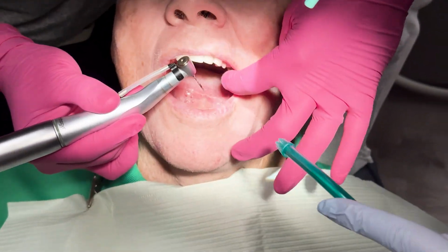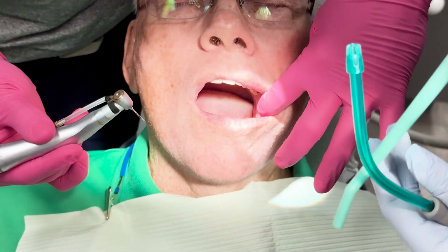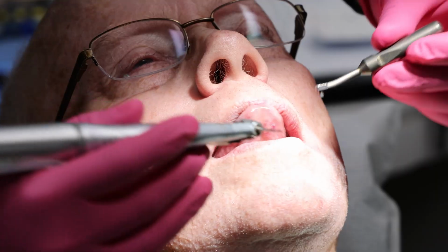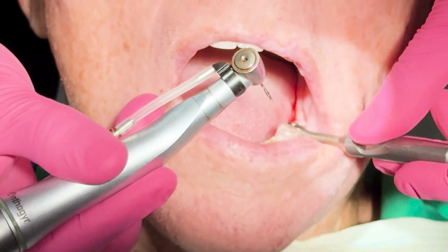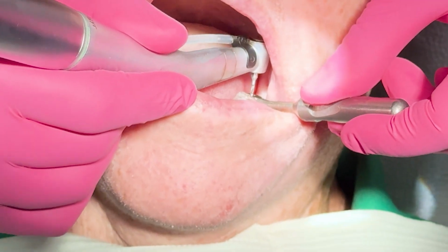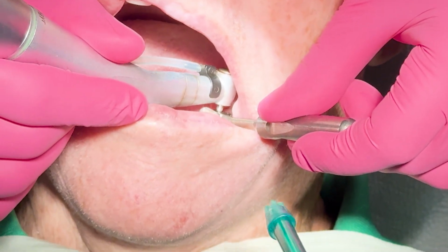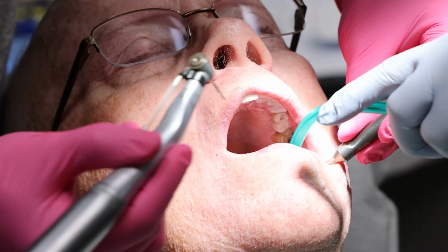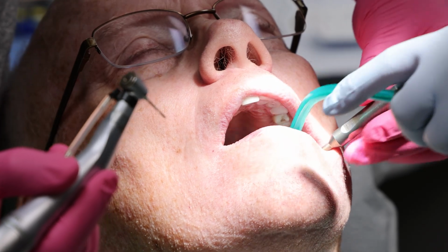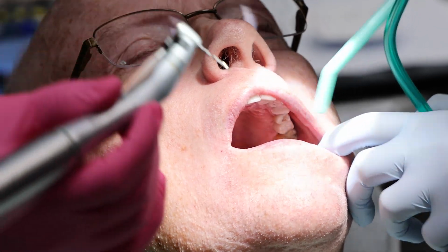And open. I'm actually gonna use, let's see if I can fit this drill guide in here. Close a little and open. Any pain there, John? Perfect. And 2 holes.